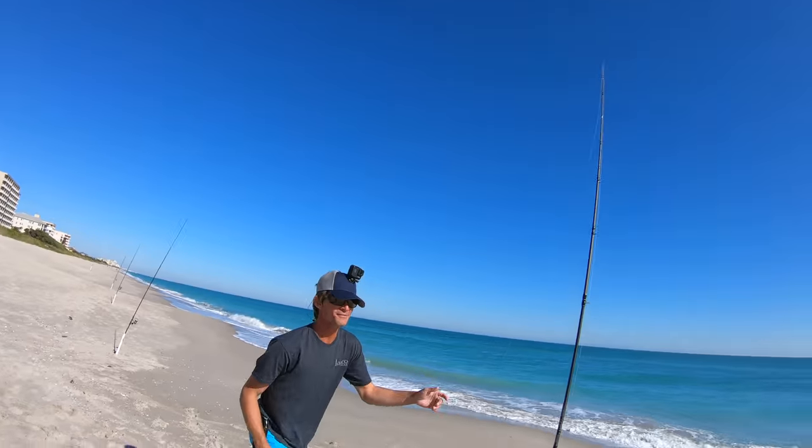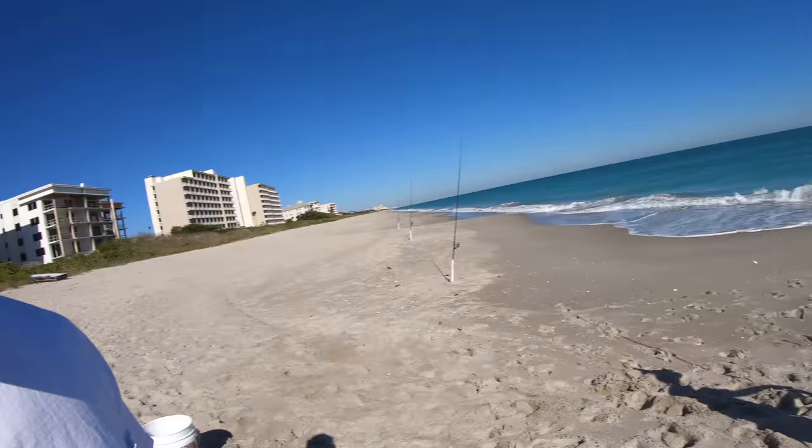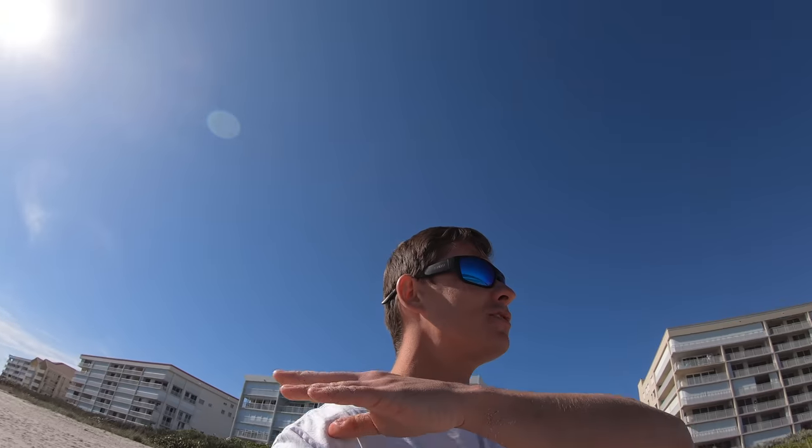Just like that, we banged out 4 pompano. That's why you gotta have all these rods out. Well, we just get 4 or 5 in a row. Fast. That was insane. And we were just saying, it got really slow for a little bit, but that's why you gotta have all these rods out, because you never know when that flurry is gonna come through.